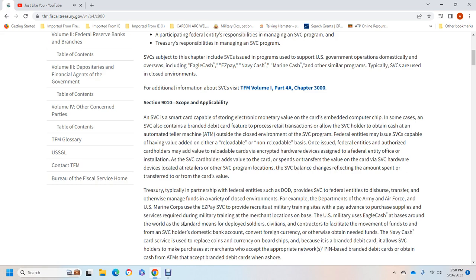EZpay, with the stored value card, provides recruits in military training a paid advance for the purchase of supplies and services required during military training at merchant locations on the base. Eagle Cash is used at U.S. military bases around the world and by soldiers soon to be deployed and civilian contractors, to facilitate the movement of funds to and from the stored value card, to hold domestic bank accounts, and to cover and convert foreign currency.